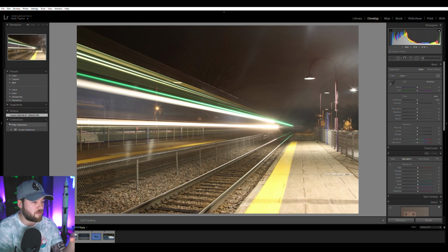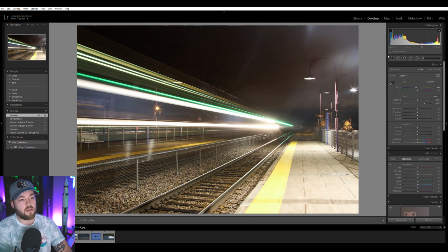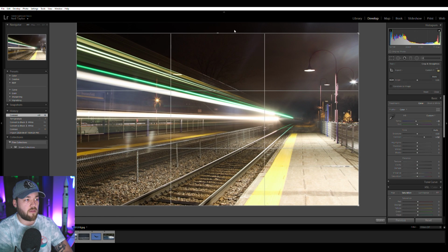Now it's not blurry because of the long exposure, which is awesome. I wonder what this looks like in black and white. I actually prefer it in color. I think it's a little bit too warm though. Maybe add some contrast. But this is an awesome photo. I might bring this down like that.